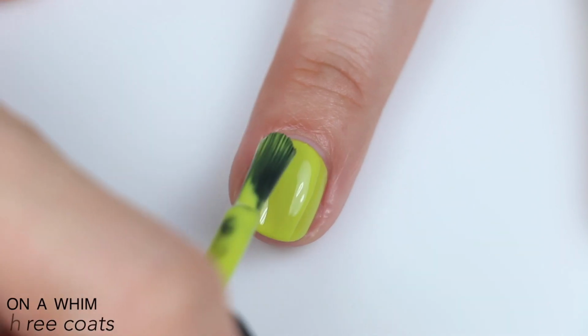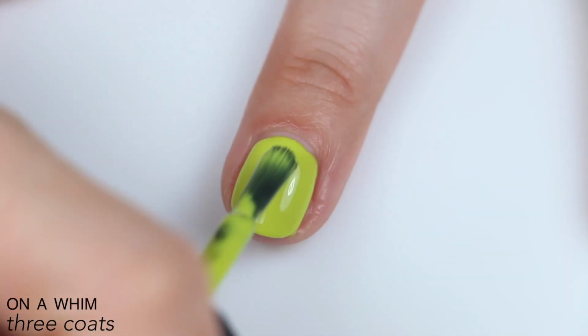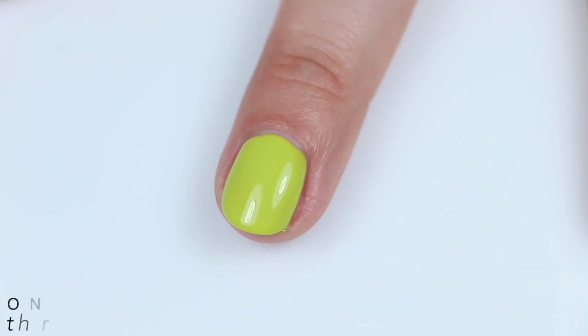The third coat did cover completely, though I think that a lot of people would probably be okay with this in 2 coats, especially on shorter nails. So that is 3 coats of A Whim.